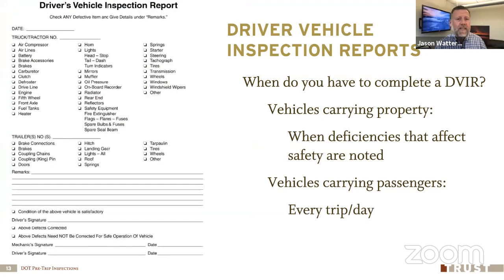All right, driver vehicle inspection report. So is there a standardized form for this? No, you can make your own form. You can buy a form.